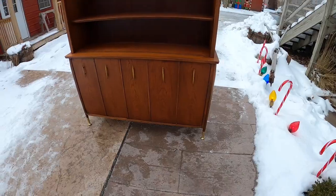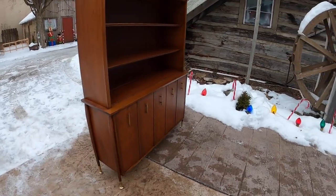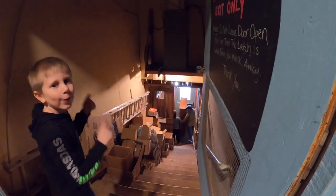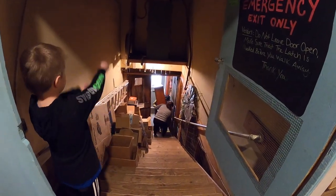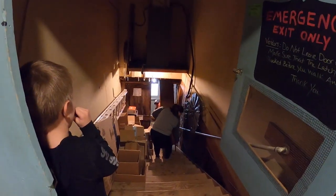Today I'm helping them. And since we're moving a china cabinet into their booth, I'll go ahead and give you a tour of that and let you know what my booth looks like this month. Winter adds a whole new level of complications, but we should be good. Don't break anything.